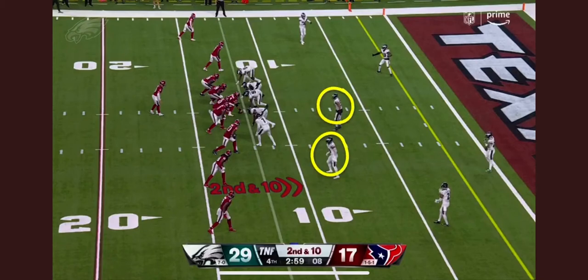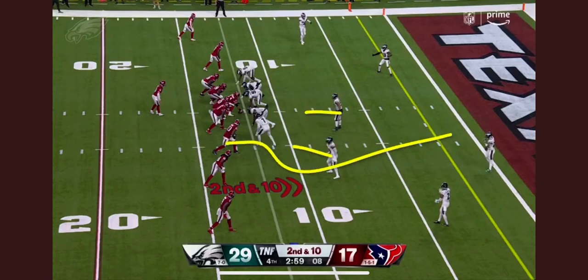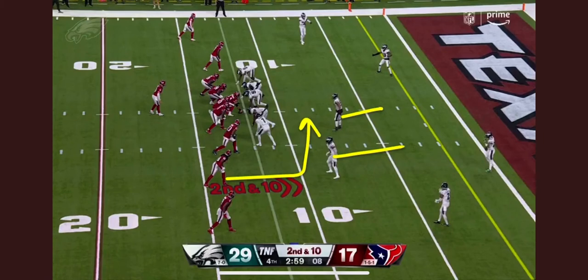TJ Edwards and Kaiser White do an outstanding job here on this play, because essentially what you're going to get with that route down the seam and the in-breaking route is what is essentially a high-low read for the quarterback. If the linebackers are cheating up towards the line of scrimmage, well, then you should have that route down the seam. And if they are cheating back, well, then you should have the in-breaking route in front. It's 2nd and 10. You set up 3rd and medium. So let's watch this, see how it plays out.